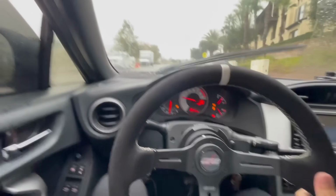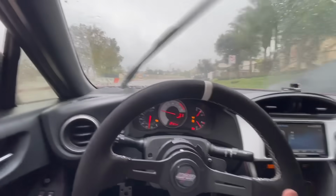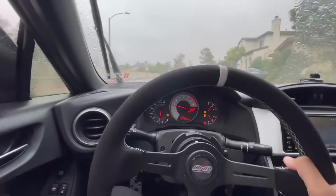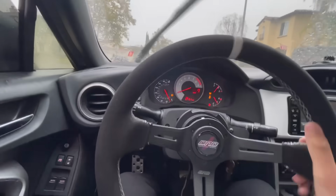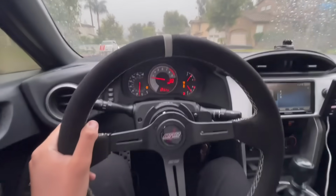Bro, I didn't get it on film, but I just spun out so bad, and there were hella cars behind me. I tried to make it seem like I knew what I was doing, but I didn't though. Dude, that was so freaking embarrassing. On a main turn too, I just spun out so quick. It was so awkward. I wish I got that on film though. That was crazy.